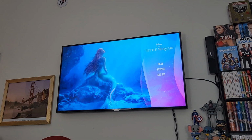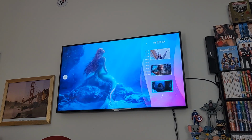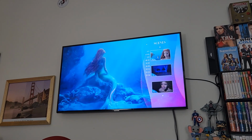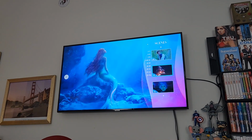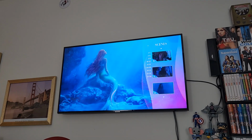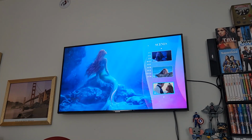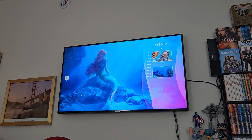Okay, so you can go ahead and see the scenes. You get 26 different scenes that you can choose if you want to jump to a part of the movie. And with this menu right here, I can actually tell that the movie only comes with the regular version of the movie. If you want to get the standalone version of the movie, you will either need to get the Blu-ray copy or the 4K edition of the movie. 22 to 24 now, and 25 and 26, which 26 will be the credits of the movie.